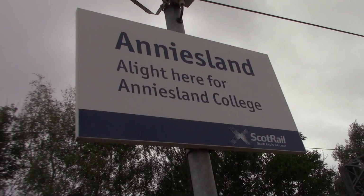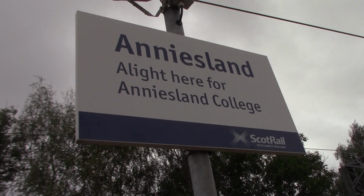So we're now at our next station, Anniesland, and as you can see it's a ScotRail operated station, but you can only see two platforms here. Is it two platforms? No, it's not, because there is actually a third platform right here for terminated services from Glasgow Queen Street that terminate here at Anniesland. These two platforms here are through services towards Partick and towards Westerton where we came from. So Anniesland has three platforms.